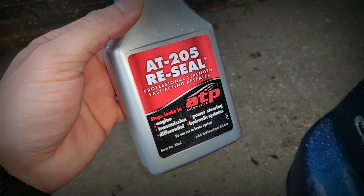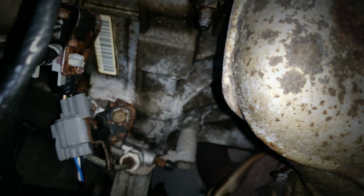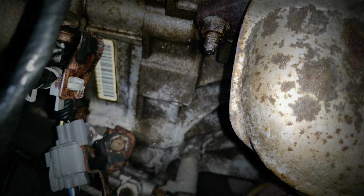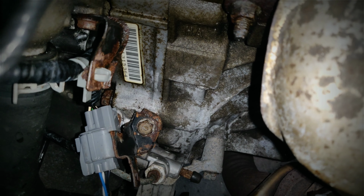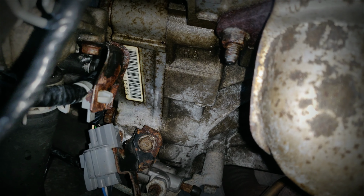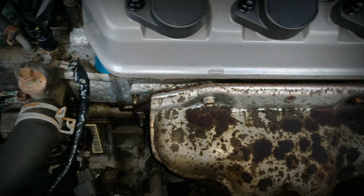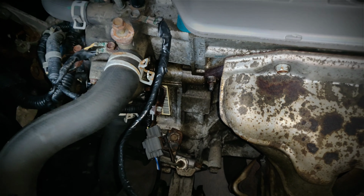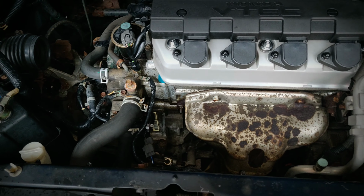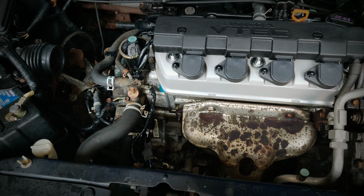It's AT205. I really do stand by it, guys, because as you can see here, after cleaning it up 2 days ago and then taking a look at it again, there is like basically nothing. It's pretty much dry. So if that doesn't solve your oil leak issue and you still have some oil in this area here, it's probably your rear main seal. If you don't have time to do the job then and there, I'd recommend maybe just doing the AT205.